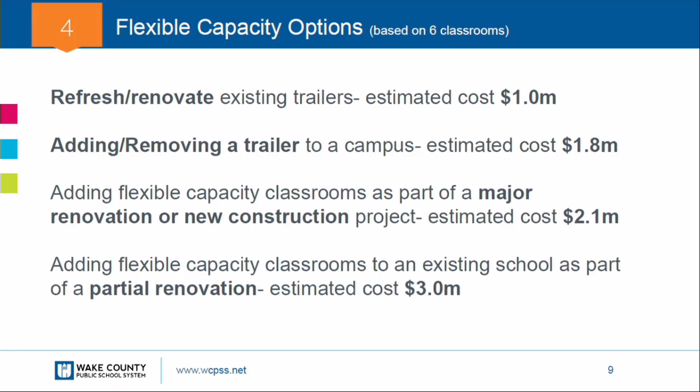Okay, I have follow-up questions later. Appreciate it. So what options do we use with flexible capacity? The least cost effective way would be a partial renovation. The most cost effective way would be to refresh or renovate existing trailers. And you can see the costs associated with each. These are all costs based on moving 6 classrooms.